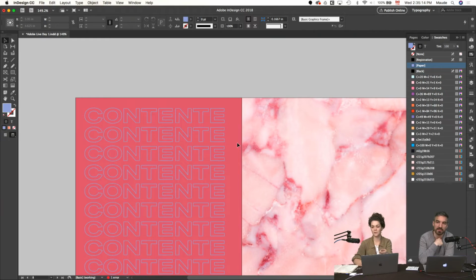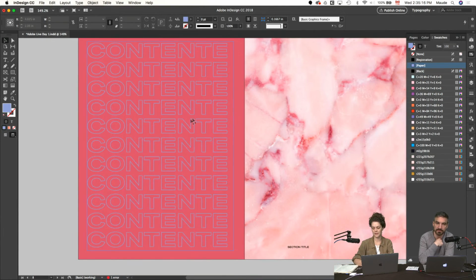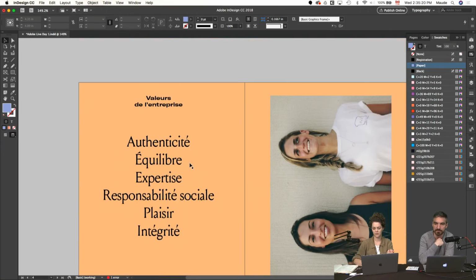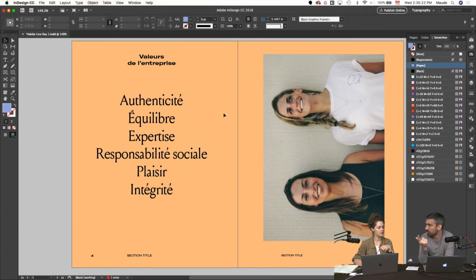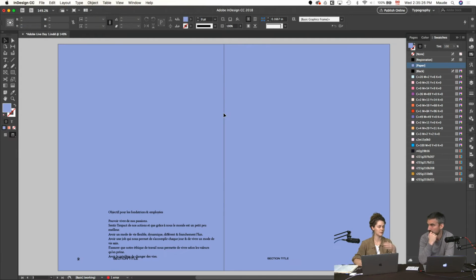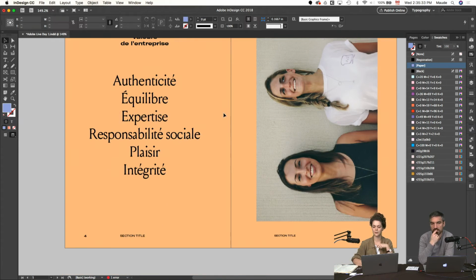So let's say you have something in white, it wouldn't print, so you would see your paper. Awesome. And it's good to anticipate also for the printer. It's good to create a preview version, especially because you want to show your client, you want to show everyone, but your print file is just going to be white.